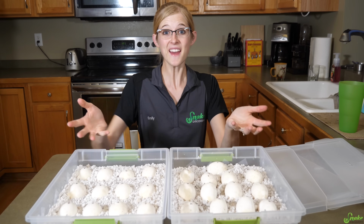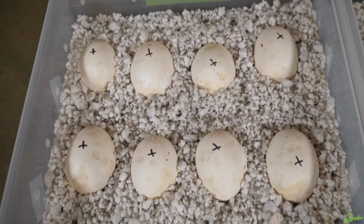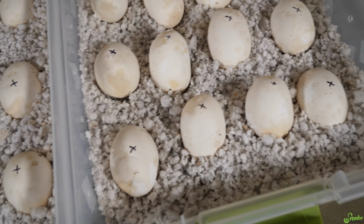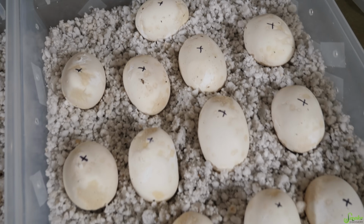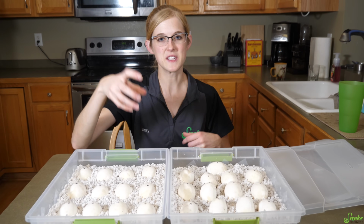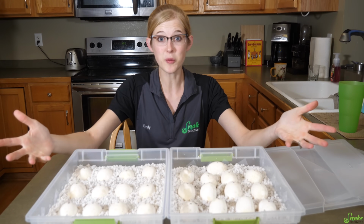Well, here are the eggs. They're all separated, marked, and ready for incubation. I can't believe that every single one of these 25 eggs is fertile, and I can tell because they're bright and pearly white. If they were infertile, or what we call a slug, then they would be kind of a yellow color, they may be smaller, and they kind of have pointed ends to the shells. But these all look perfect.